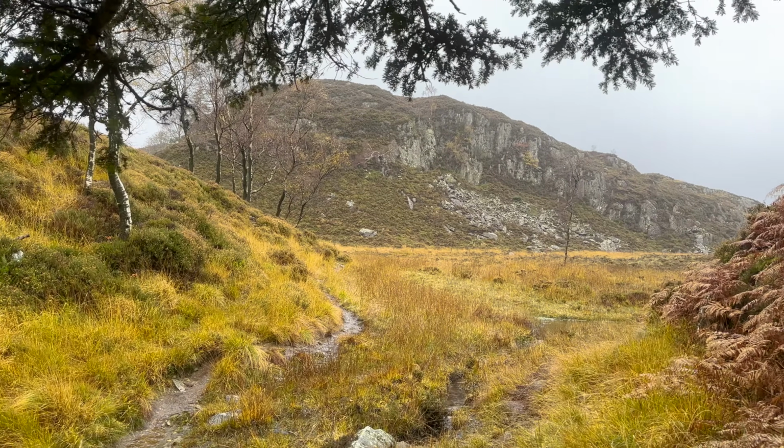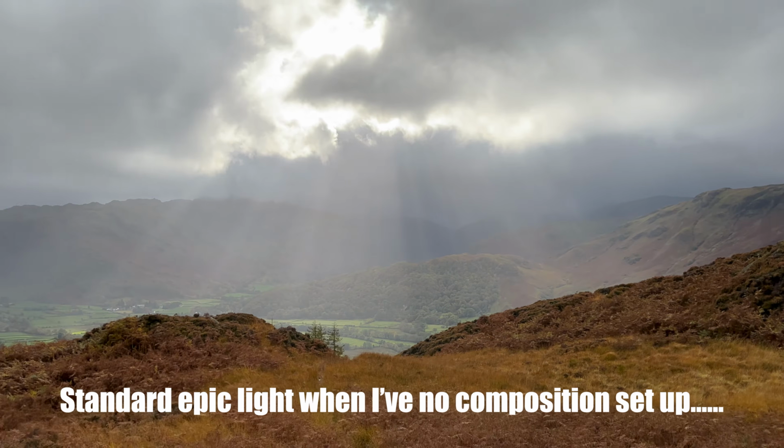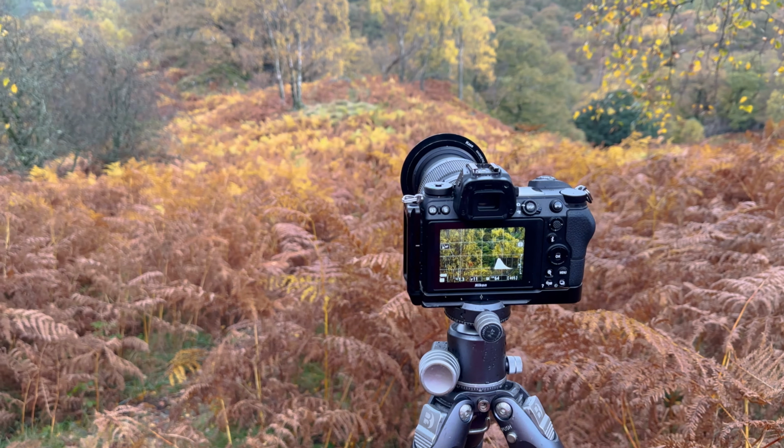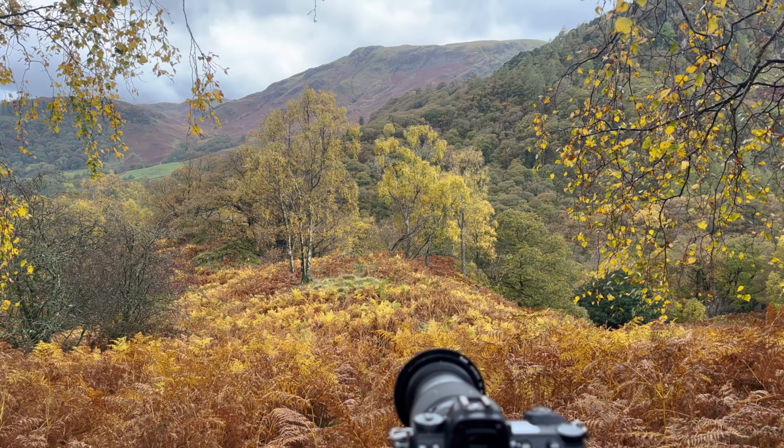That is the reality. I can show you a couple of clips of what I was looking at and the conditions that I was working in. The forecast was for it to clear between about 3 and 4 o'clock for about an hour or so, and that was my hope. I knew I was going to get soaked, but I was hoping for a bit of light. So I was up there for probably a good 3.5 hours, just bushwhacking across all sorts of terrain where there isn't any paths, basically, just trying to find a better view in the hope that the light would get out, but it didn't. So here we are, next location.